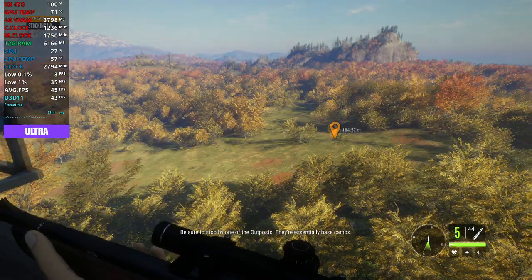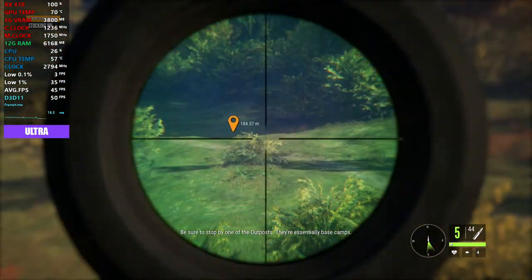Be sure to stop by one of the outposts. They're essentially base camps.